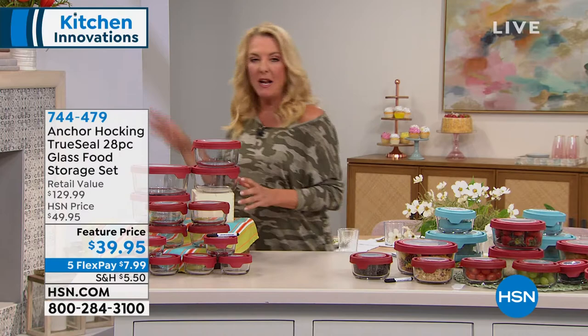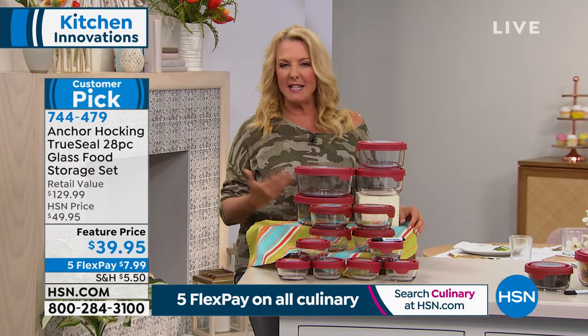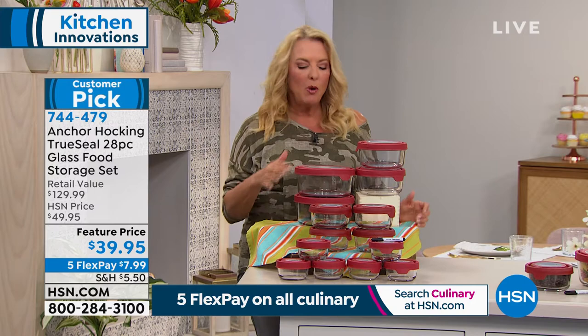How many of you have plastic containers in your fridge, can't see what's in them, which drives me crazy? If I can see what's in them, chances are I'm going to eat it. If I don't, somehow it just gets lost in the back of my refrigerator. Well, we have a really phenomenal, beautiful set from Anchor Hocking.